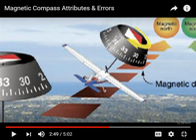So you notice, what's the airplane doing right here? Is it straight and level? Are the wings level? No, the wings are not level. The airplane is turning. And you'll notice it's hard to make out, but in the upper right-hand corner, it says this airplane is headed towards magnetic north.